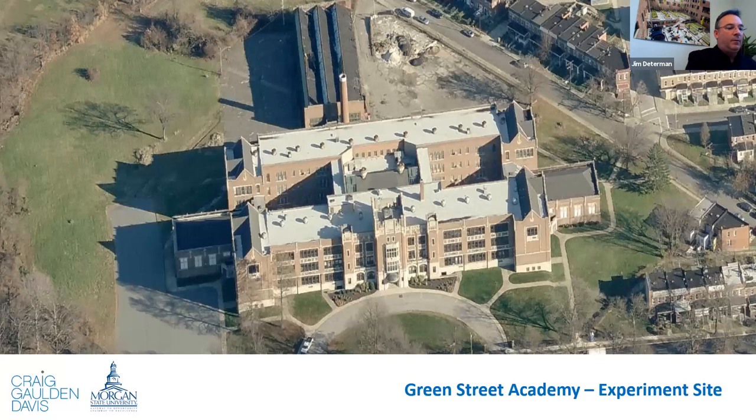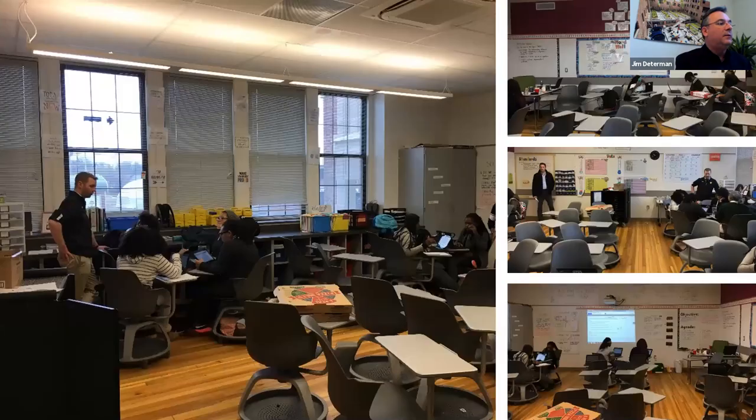There it is from above, Green Street Academy, the experiment site. This is before the renovation. But unfortunately, this school was built in 1925. And as school designers now know, the proper solar orientation for windows needs to be north-south. And unfortunately, they didn't know that in 1925. So all the windows are facing east-west, which helps play into our study.